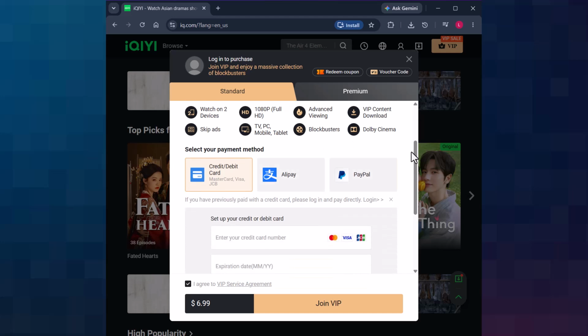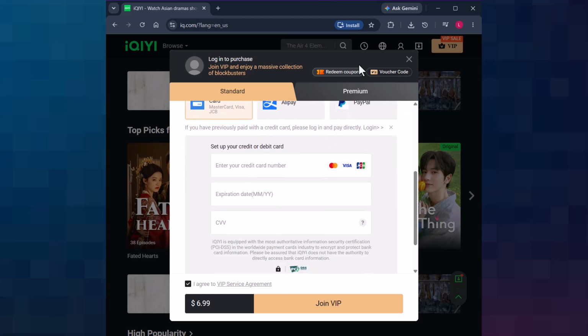Always use official methods to access streaming content. And that's it. That's what you need to know about iQIYI VIP access.